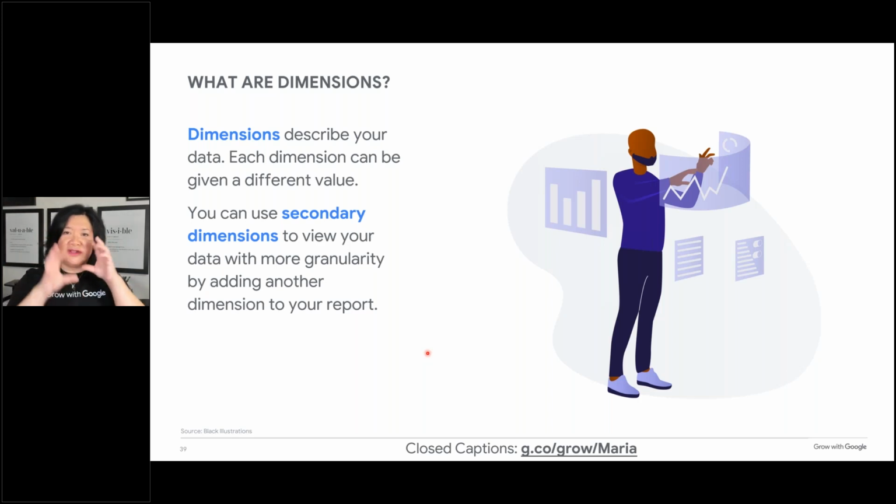I only want to focus on Durant, Oklahoma, or maybe I want to focus in Bay City, Texas. That's all I'm going to focus on. I want to know how many people are coming to my site from that geographic location. That's a dimension. So a secondary dimension could be, I want to see people who are coming to the site in Durant, Oklahoma.